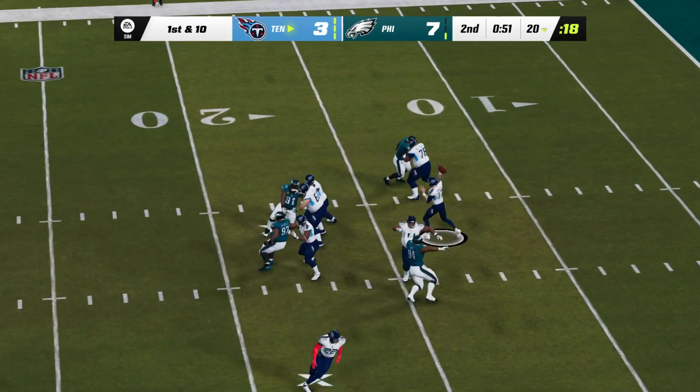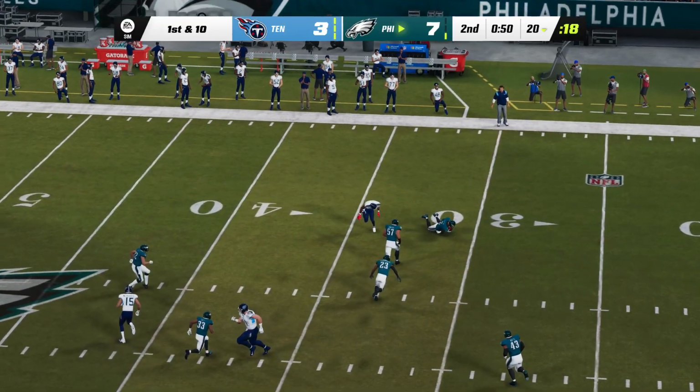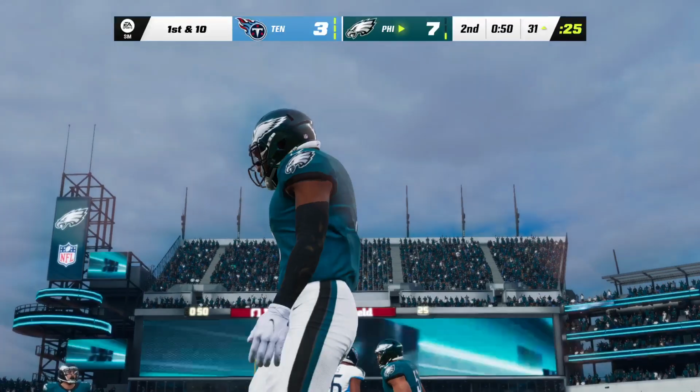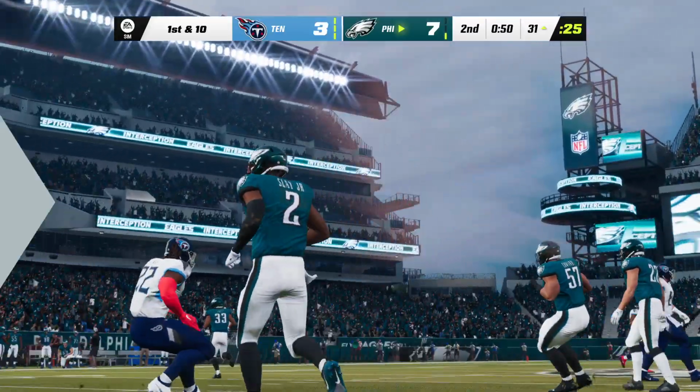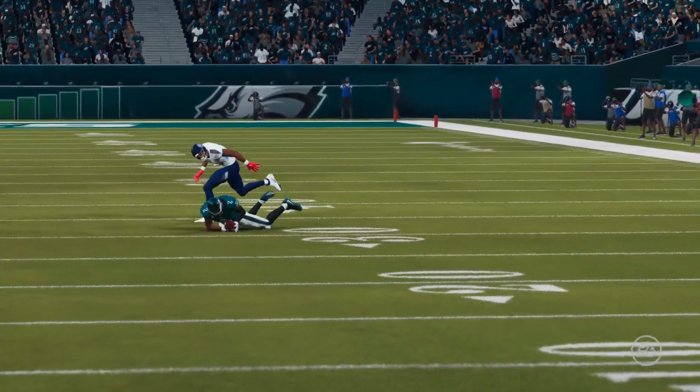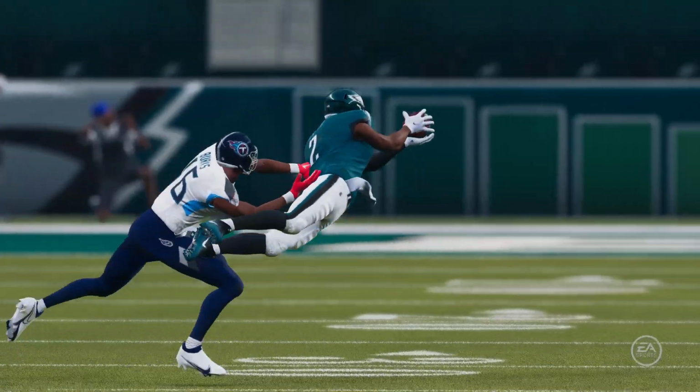After the interception, here's Tannehill. He rifles one, and that's going to be intercepted. Darius Slay with a pick. An unfortunate sequence there, trying to get points before intermission, but now the interception, and their opponents have a chance to possibly pad their lead.